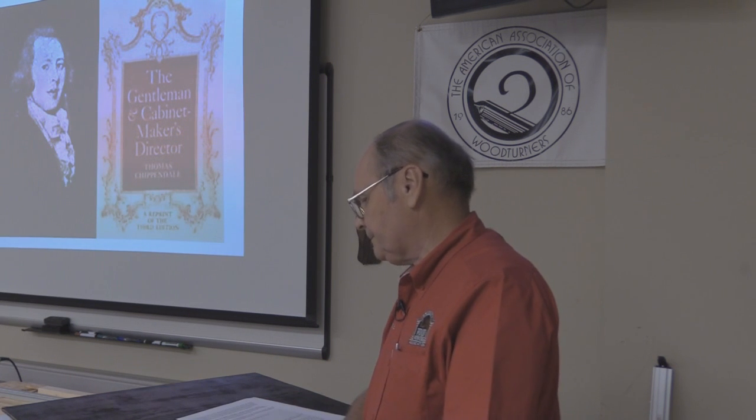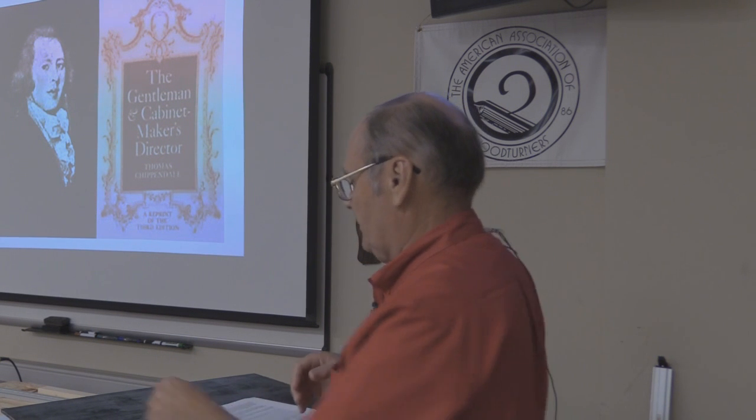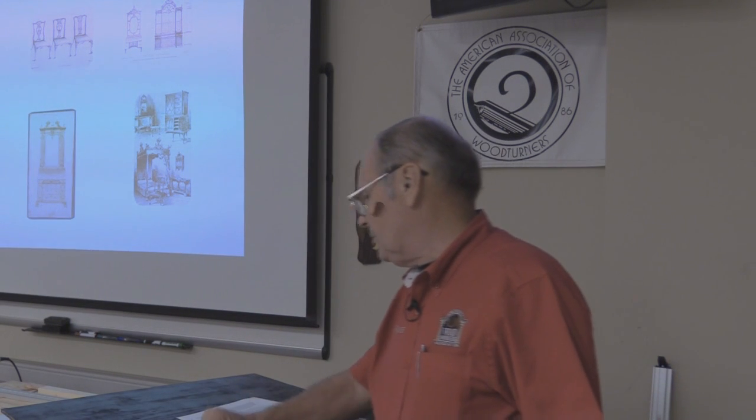But in the meantime, Chippendale had done a whole lot. Now, this is some of the stuff from his book. And this is the detail of the drawings that I'm talking about. So he wasn't just a cabinet maker, okay? He could also do things like this, everything. So he had a lot of big commissions, if you will.